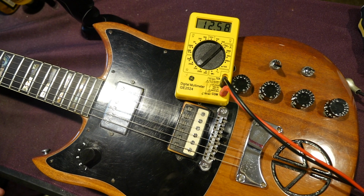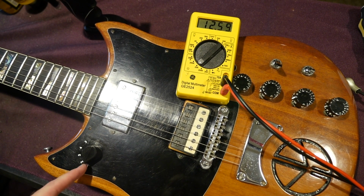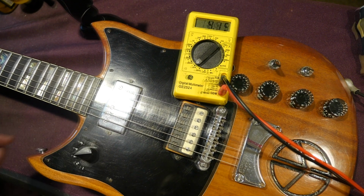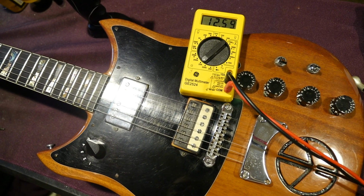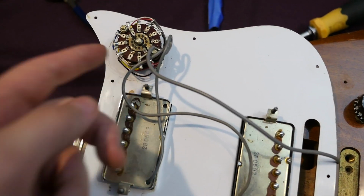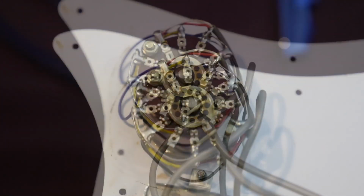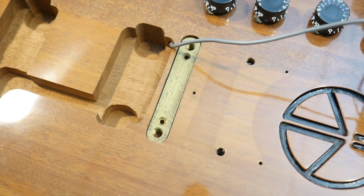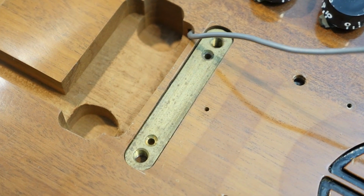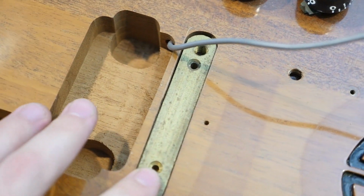Now, in the combination of the middle settings that we'll talk about later, you get about 12.6, then it cuts down to 3.91, and another hot 12.59. But both of those link into this rotary switch, which looks like this. But in removing the bridge, I found the most interesting thing I have never seen before.